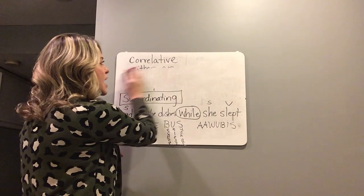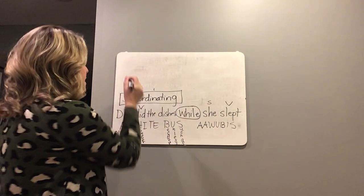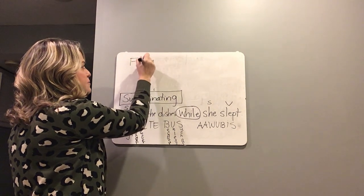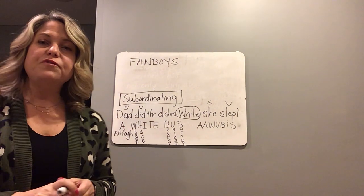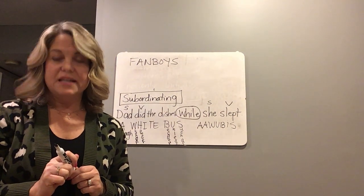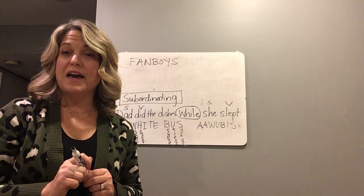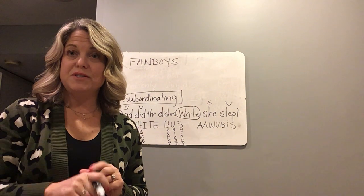So that is our mini lesson tonight on conjunctions. Remember, know the FANBOYS and at least 4 or 5 subordinating conjunctions. And if you do that, you'll do fine on your test on next Tuesday.